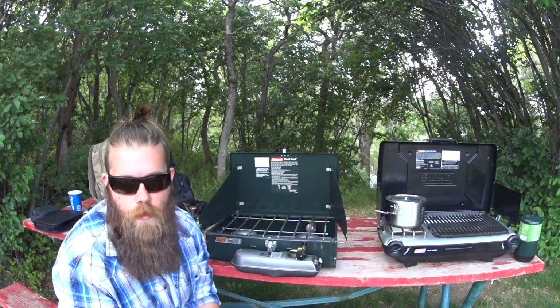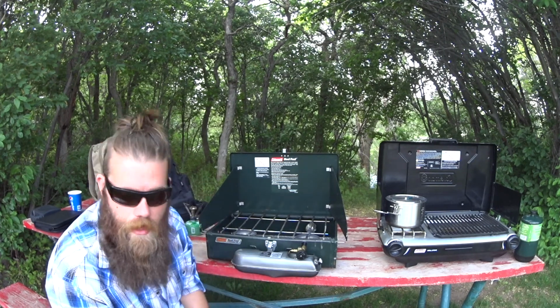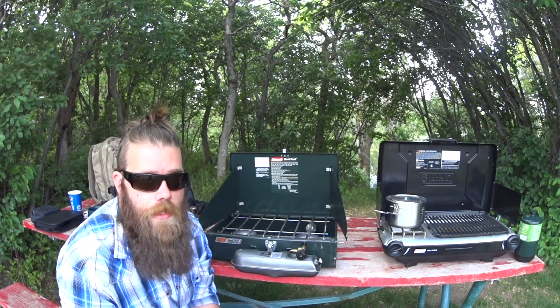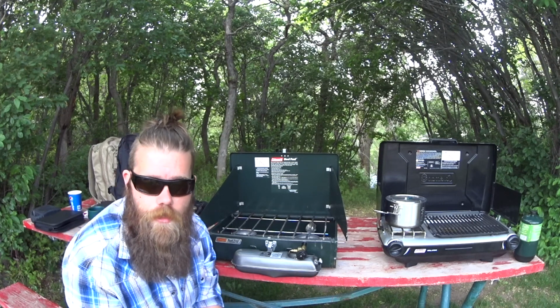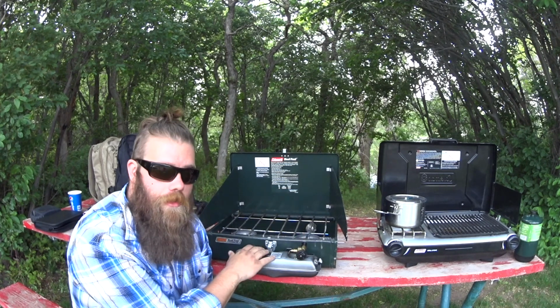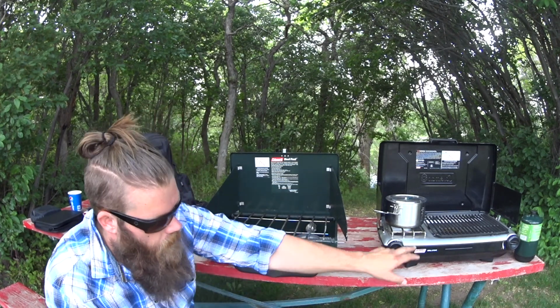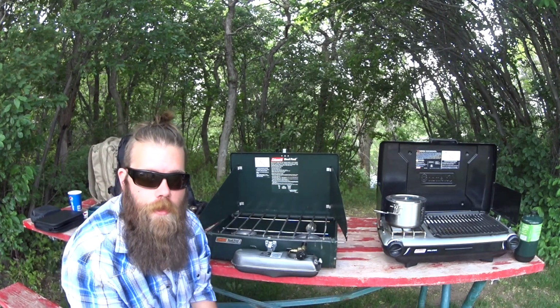This one is a little bit more costly. I looked it up last night to see how much they're selling for on Amazon. For the guide series, it's about $84, give or take a little change. Price-wise, long-term investment, I think this is the better choice. Short-term investment, go with the propane one.